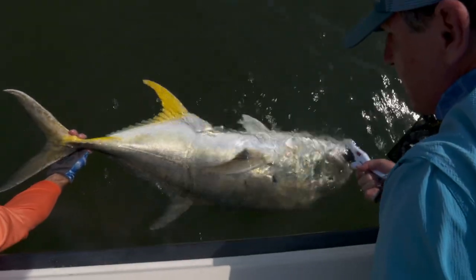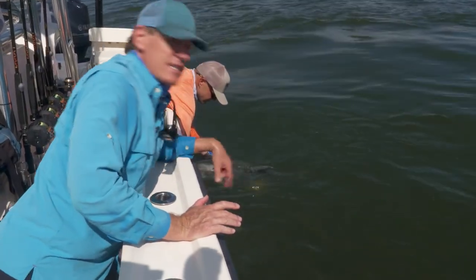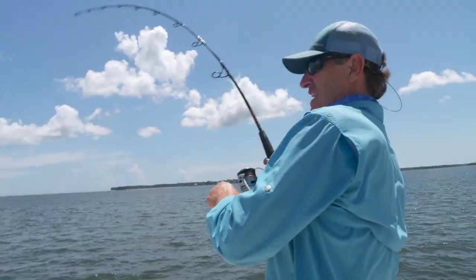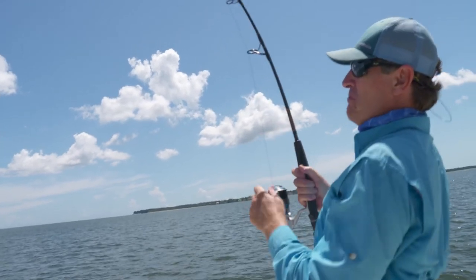Chris, this is amazing. So we want to do everything we can to make sure this fish is okay, having just had a hard fight. And so Chris has spent a lot of time reviving it. Fish looks like he's in really good shape. And there she goes. So got it. Another big jack. Boy, they're just amazing.